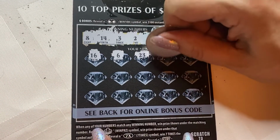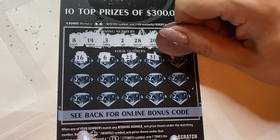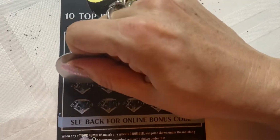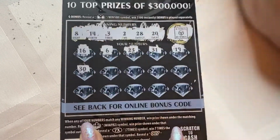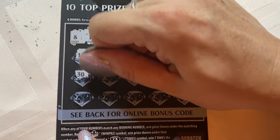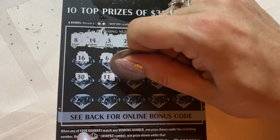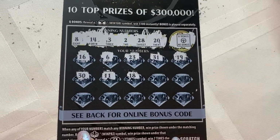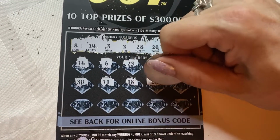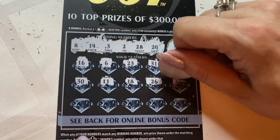23, 31, 19, as long as we didn't get skunked, at least we won $10. I'm happy with that. Yeah. 30, I mean, I'd rather win, but it's still better than nothing. 11, 18. Remember how I said 28s always come up? Yep. Not on this one. 26, no, we still got... We still have a few chances again to go.